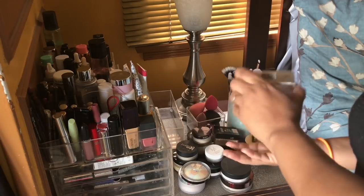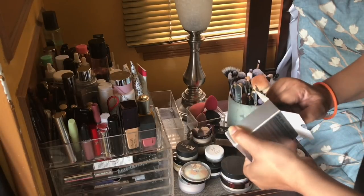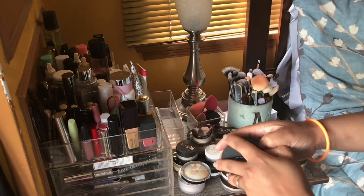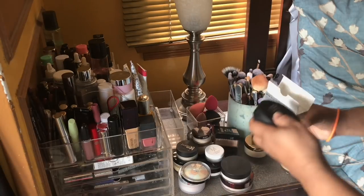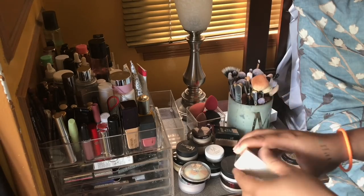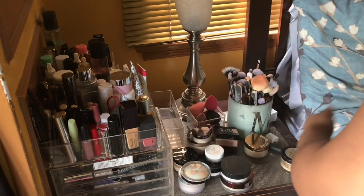I have never used this. But I kind of think I would like this better than the loose. I'm going to keep this. I'm going to get rid of the loose. So this is the loose. I'm going to get rid of it.